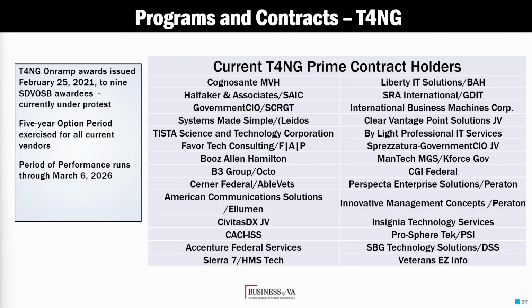Here's the list of the current T4NG prime contract holders. There have been a lot of mergers and acquisition, and it's ongoing all the time. And so it's hard to keep track about who has privity of contract and what is the exact name of the vendor as it comes to the contract that gets signed with the VA. But this gives you the names of the primes and many of the companies that they've merged with, that were acquired by, or grew into. And for example, just take the second one on the list, Halfaker and Associates. They were acquired by SAIC, and obviously the portfolio of work that Halfaker had then accrues to SAIC.